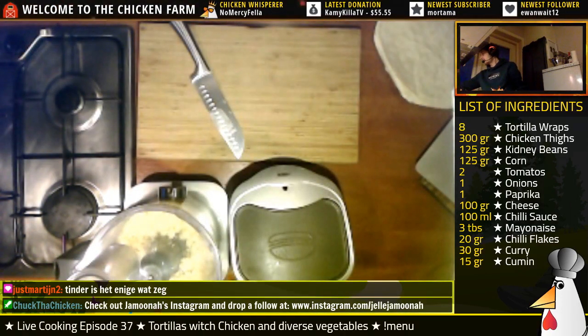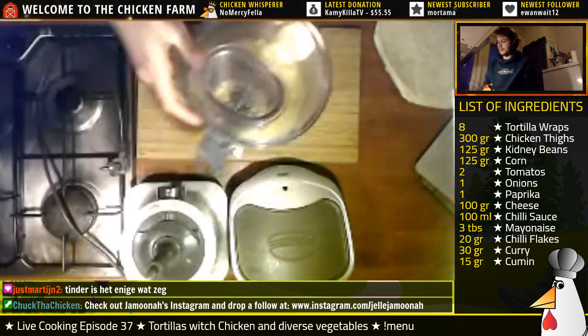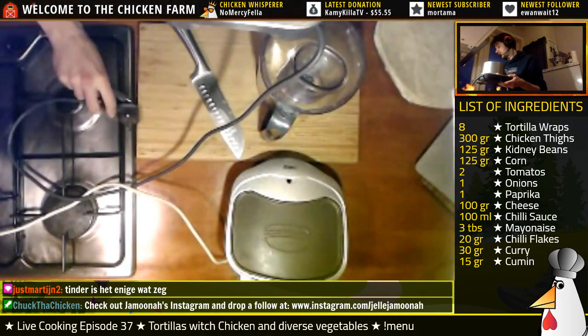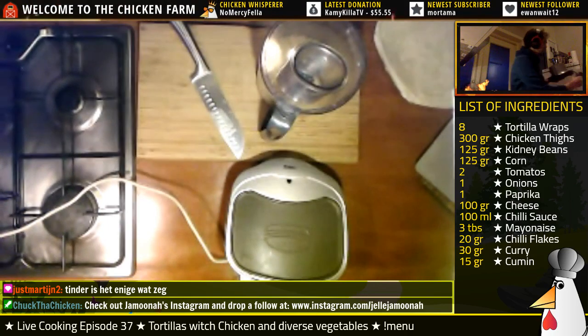So, cheese rasp. Finished. Okay. Gonna use that later. But I thought let's do it now to get this device out of the way. The more space, the better.